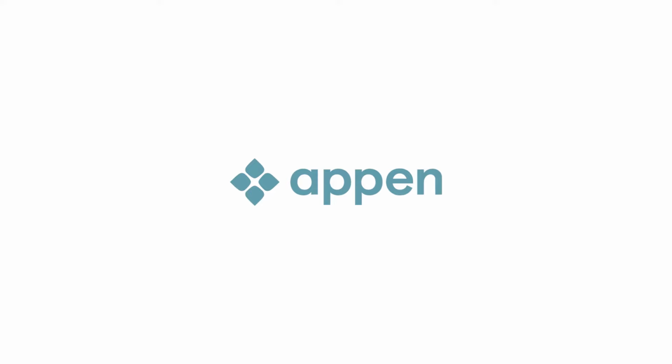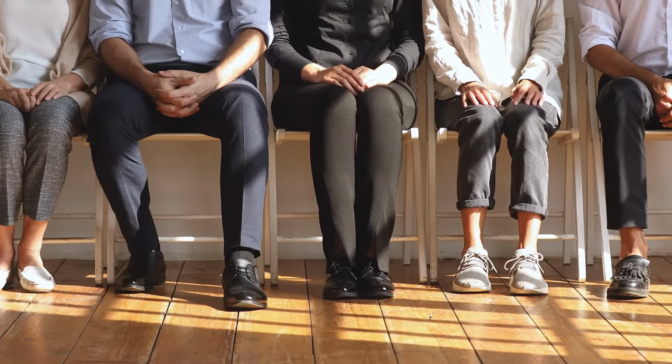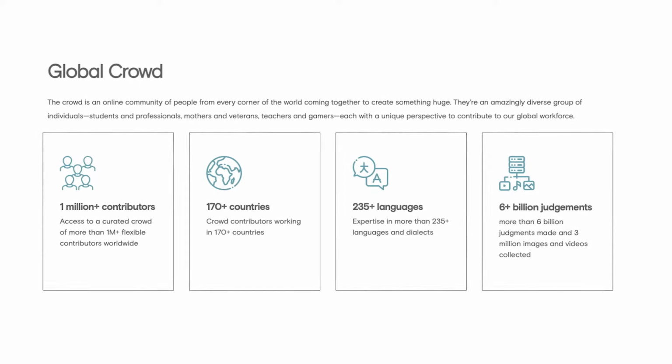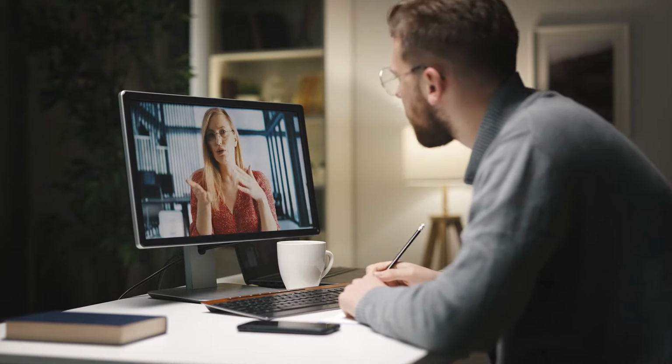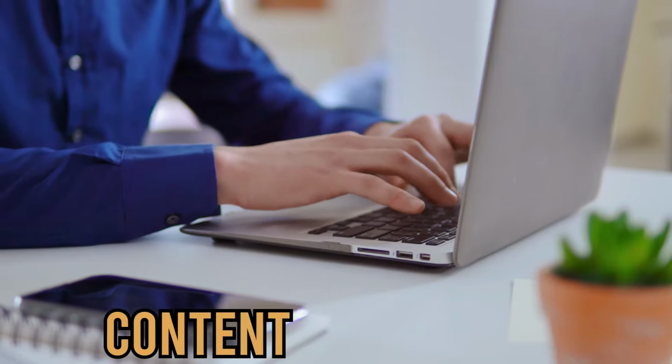And the second microtask site you can use to start making money online is a site called Appen. And like Clickworker, Appen hires people for part-time or one-time kind of micro jobs from all around the world, and so it's a very popular site for that reason. Appen also lets you complete a variety of micro jobs and has full-time but also part-time gigs available. Examples of tasks you can complete for money include language jobs, data entry gigs, content quality rating, and content moderation.